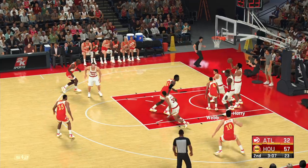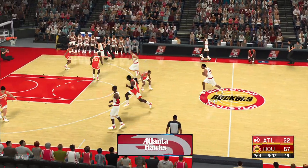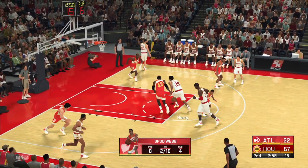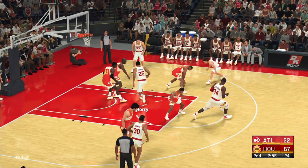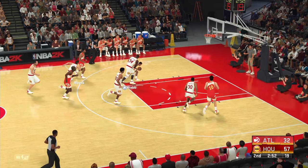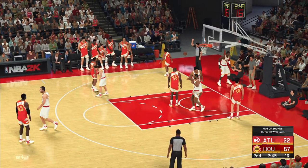Here's Webb. Doesn't go for him. And Houston will come the other way. It's been an ugly quarter for him. Trying to shoot his way out of it. Might be time to work on the playmaking skills. Here's Ori. Tipped away. Pass to Webb. Looking to get back on track. It's blocked. And so it looks like it'll be Atlanta's ball.